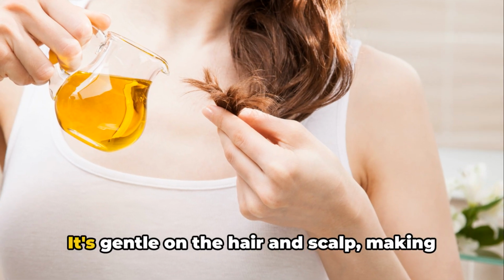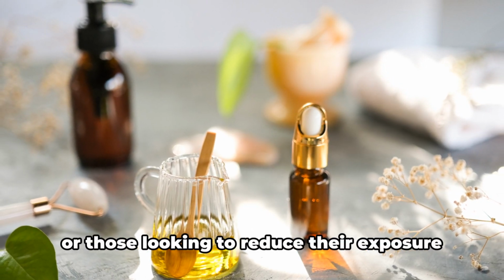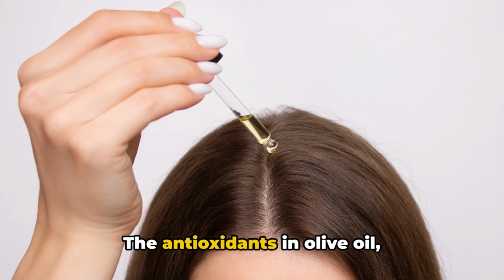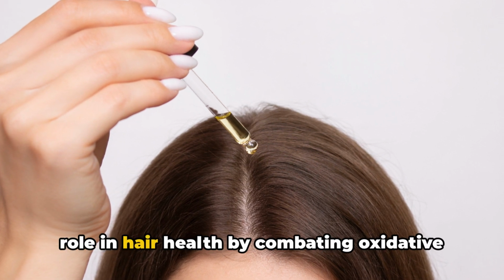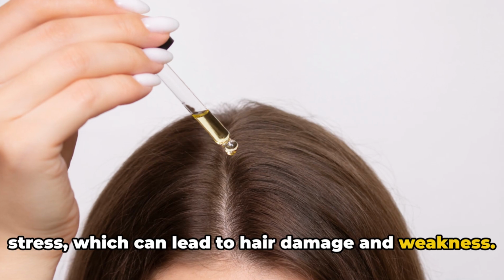In a world where hair products are often loaded with chemicals, olive oil offers a natural, chemical-free alternative for hair care. It's gentle on the hair and scalp, making it suitable for people with sensitive skin or those looking to reduce their exposure to harsh ingredients. The antioxidants in olive oil, particularly vitamin E, play a crucial role in hair health by combating oxidative stress, which can lead to hair damage and weakness.